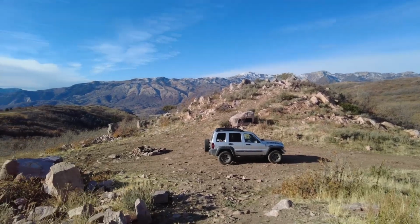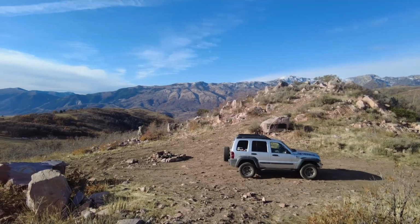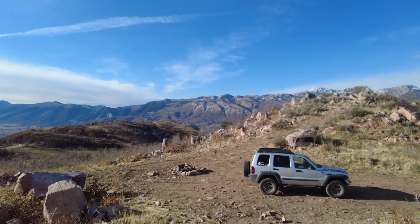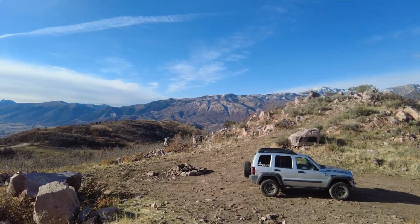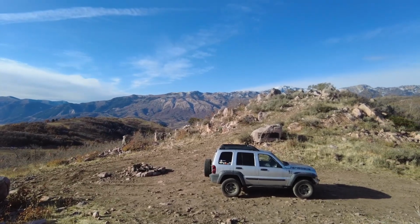It's been a little bit of weather, so the road doesn't seem too bad because it's graded and it's gravel, but I need to make sure I watch my time and get out of here before it starts raining and snowing this afternoon. But yeah, let's have some fun.